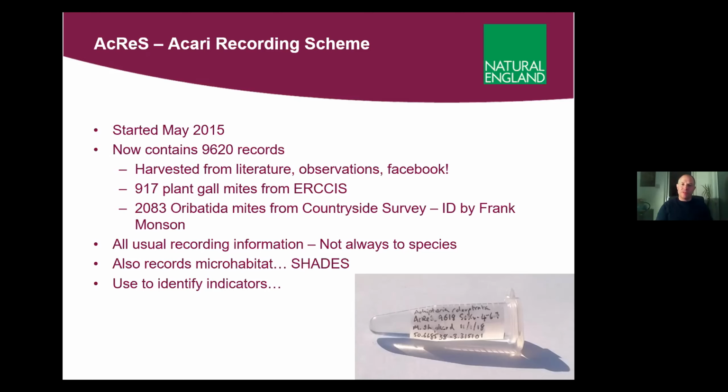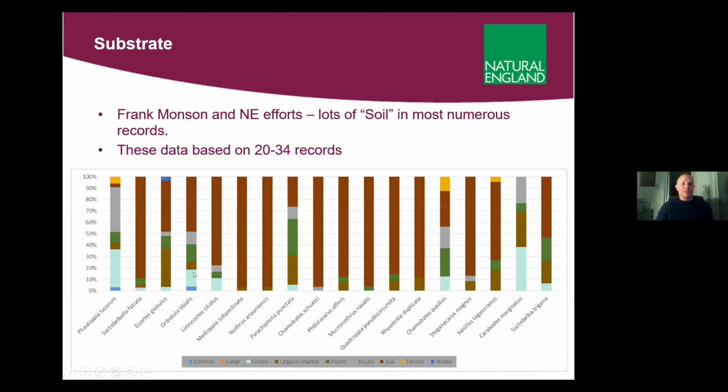You need to know what substrate you're on, how damp it is, how acid it is, and how long the situation has been there, how likely you are to have been blown in on the wind. And you can actually analyze the data that comes out of this recording scheme to say, well, what situations are associated with what species? Because we don't really have that kind of autecological information about mites yet. So this is a way of trying to gather it as the recording comes in. So just looking at substrate, a lot of the effort has come from soil cores and the identifications by Frank Monson when it comes to species level ID.